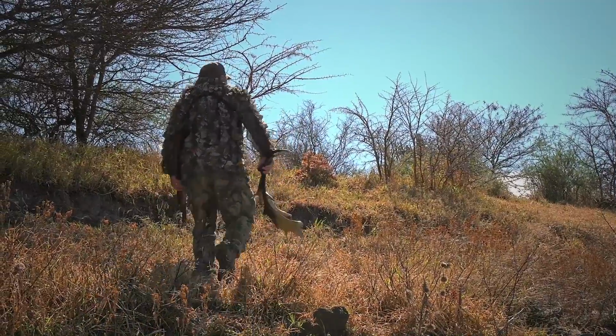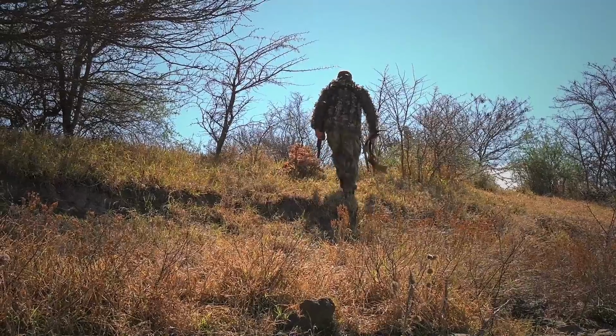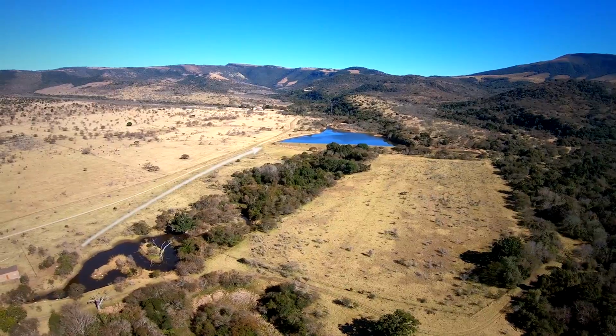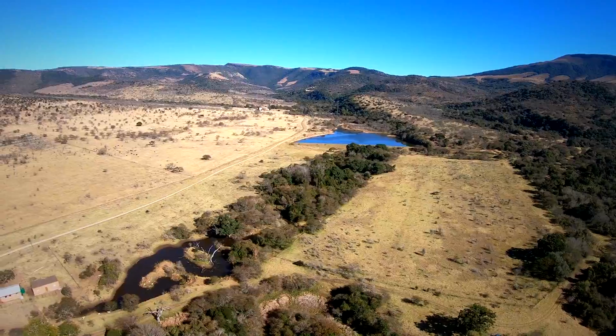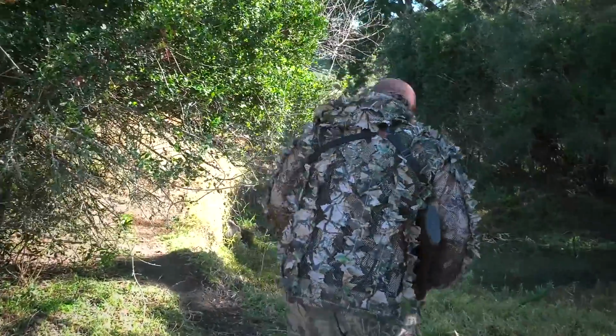It's pretty cool what you can find out here in the South African bushveld. These antlers will be a great reminder of the good times we've had on this trip. It's time to make a move to the next dam. The farmer told me he always sees yellow bills there, so I've got a good feeling about this one. All right, here we go. We're coming up to the next dam now.